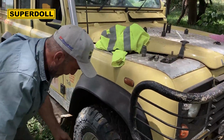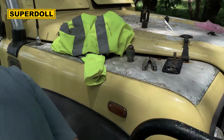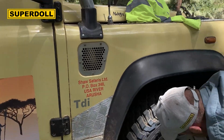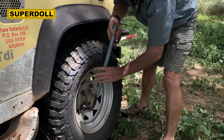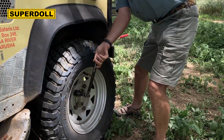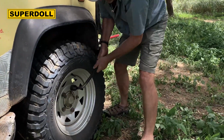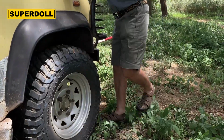We'll do that one. I'm just going to loosen these now. Oh, they're tight. Okay. I'll loosen the rest of them. Not going to take them all off just yet. There we go. And then before we do any more, we need to lift the car up.